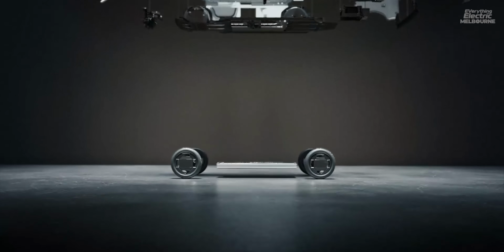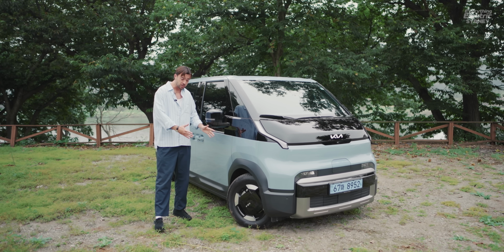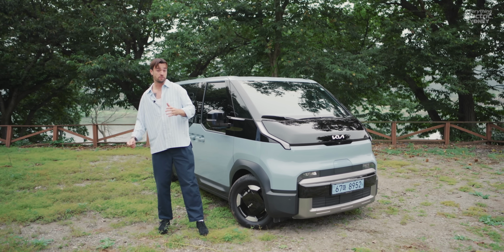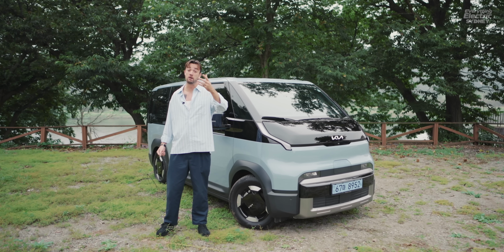That's the car. The platform, equally exciting. They call this the PBV, Platform Beyond Vehicle. Yuck. And essentially, it's a heavily revised version of the EGMP platform that underpins EV3, EV6, EV9. We know it, we love it.